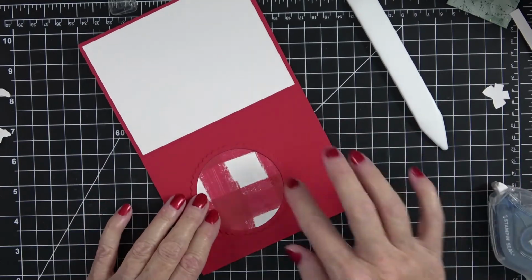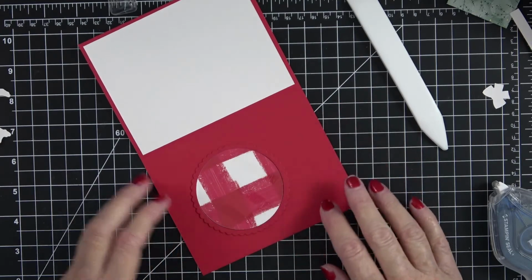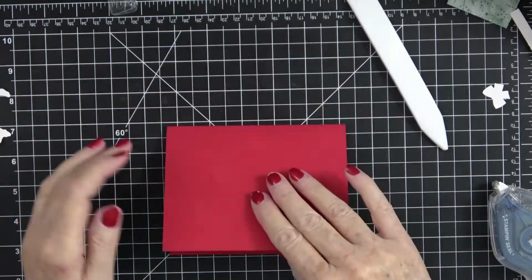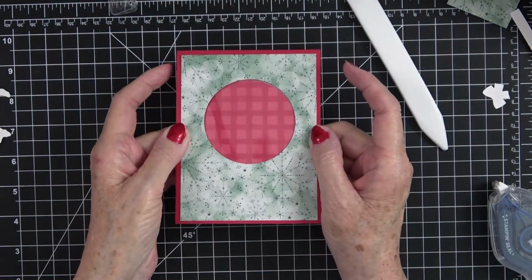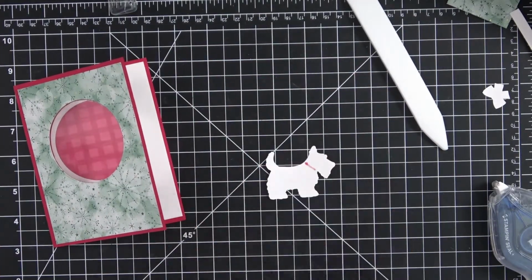I probably made a boo-boo, but let's see. I'm going to see if I can look at it from underneath, and that looks pretty good. So I'm just going to fold that over and press. And that put that exactly where I need it to be. Cool trick, huh?